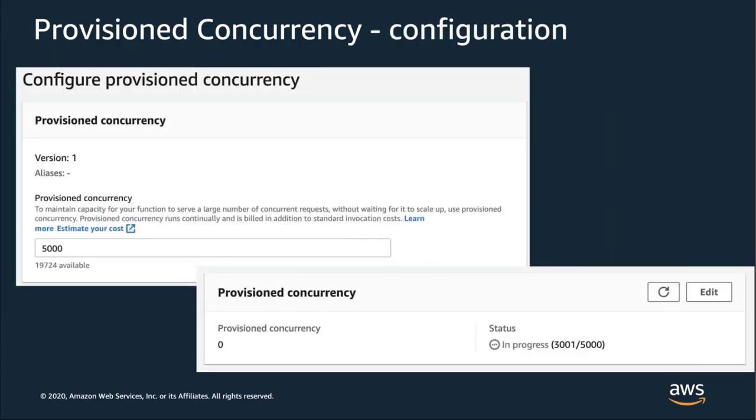In terms of configuration, super easy. Via the console, you basically set the version or alias that you want to use. In this case, you see that I have version 1. You see the provision concurrency that I'm setting, which is 5,000. After I click save, it begins to provision that concurrency behind the scenes. Again, this happens at a rate of 500 per minute.